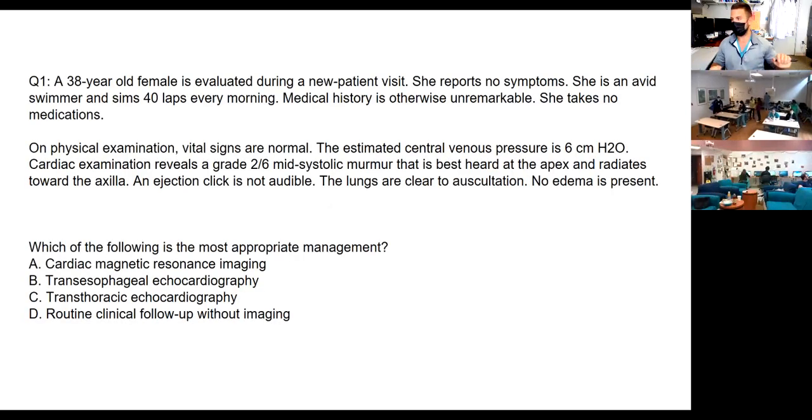So first question here, I'll read it, then I'll ask you guys to read the next one. This is a 38-year-old female evaluated for a new patient visit. She reports no symptoms. She's an avid swimmer and swims 40 laps every morning. Medical history is otherwise unremarkable. She takes no meds. On physical exam, vital signs are normal. The estimated CVP is 6. Cardiac exam reveals a 2 out of 6 mid-systolic murmur that is best heard at the apex and radiates toward the axilla. An ejection click is not audible. The lungs are clear to auscultation. No edema is present. Which is the most appropriate management? Cardiac MRI, TEE, TTE, or routine follow-up without any imaging?